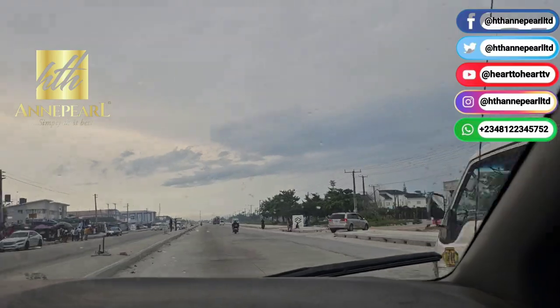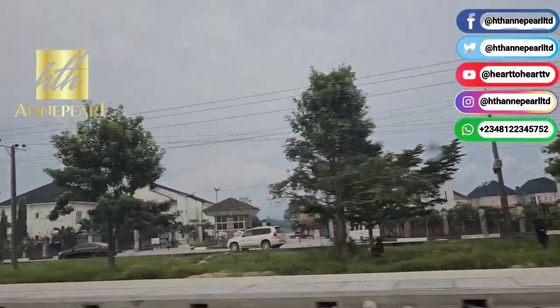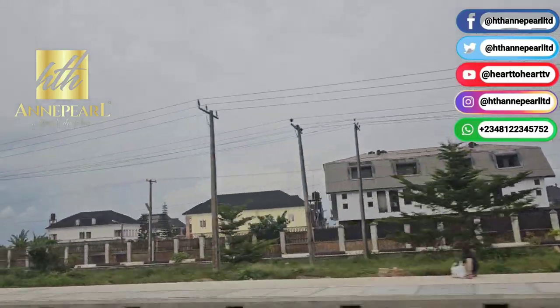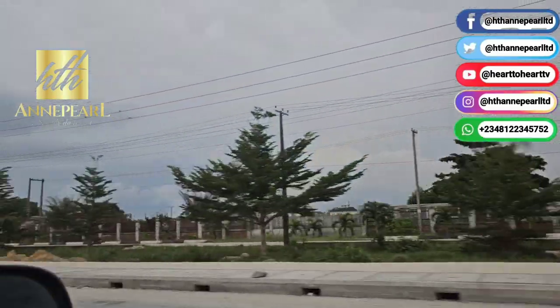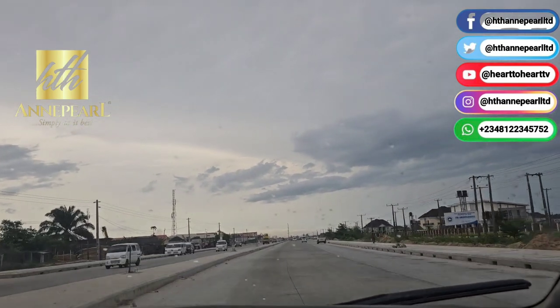Right on our right hand side, this beautiful estate is one of the biggest estates in Bogije. This is Bogije, and we have a 4-bedroom semi-detached going for 90 million, but you can get security here, so that's another plus.